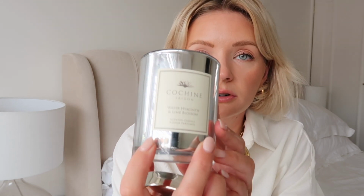This is White Rose and Lemon Leaves. I love this one on in the daytime when I'm working or something, because it's really fresh and, yeah, lovely. Another daytime one I have got is from a brand called Cochine, and this is the Water Hyacinth and Lime Blossom. Couldn't say that. Again, really lovely, uplifting and fresh.